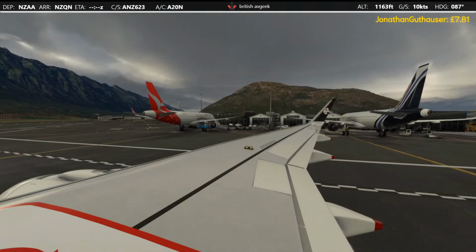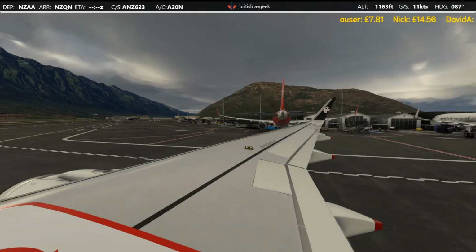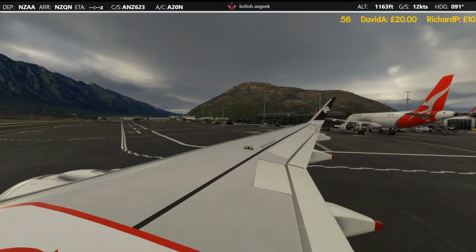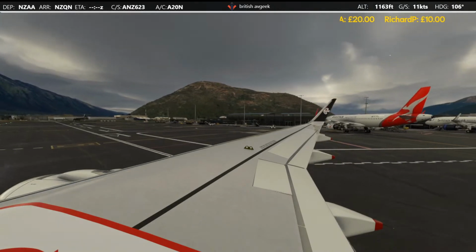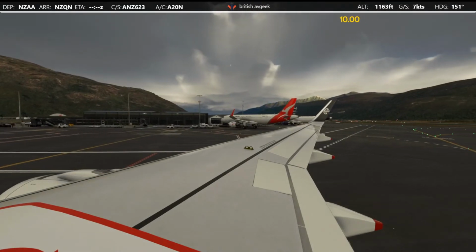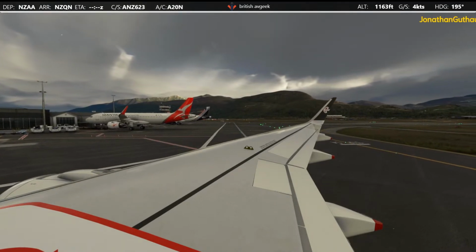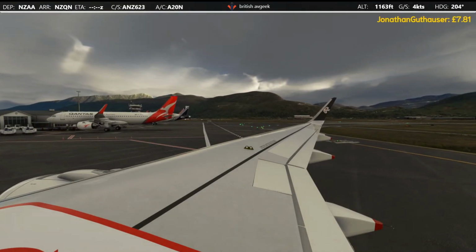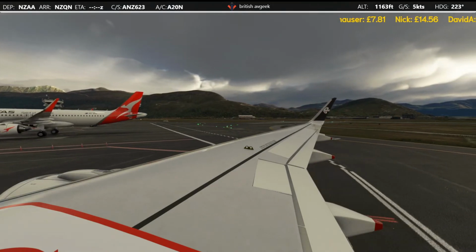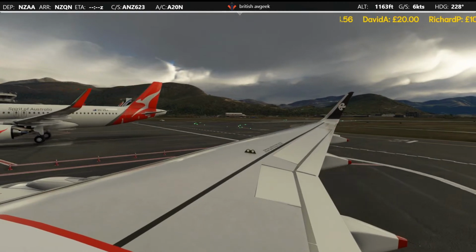How good does this look? Pete, have you got the iniBuilds Queenstown Airport by any chance? Because if you do, you need to make sure that you've uninstalled the default Asobo handcrafted version, because there's another version as well, which obviously we don't want.